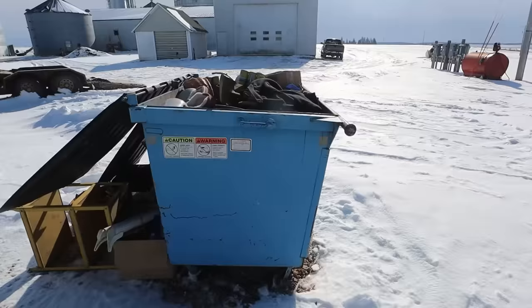I did end up filling the dumpster again. And sorry, Dad, I had to throw away your slippers because mice got inside of them and then they pooped all over. Sorry.